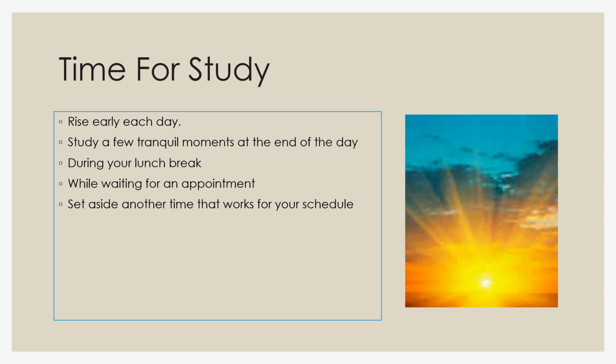So in order to make time to study, perhaps you need to review your schedule. But a few suggestions are perhaps you could rise early each day. Some people study really well in the morning. Some people may need a few moments at the end of the day, perhaps when all the children are in bed. That may be the best time for them. Perhaps during your lunch break, or maybe while you're waiting for an appointment. But you can make your own schedule and decide on a time that works best for you to study.